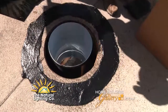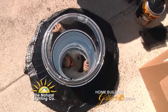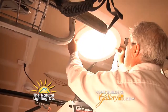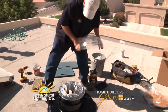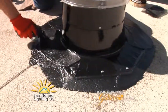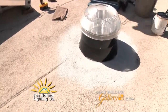Through the top, touch that up a little bit. We'll do the final fit here. Looking real good. Now we'll put the screws down through it. And Tim will be attaching his from the underside. And then at this point here, we'll attach the dome and then finish up the rooftop side. Now we're just dressing it up with some more white roofing granules over the top. Give that neoprene a little more UV protection.